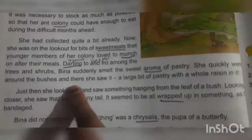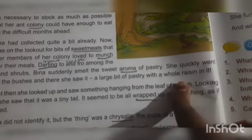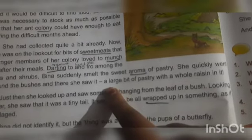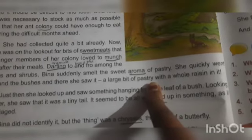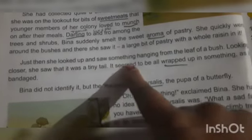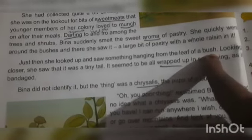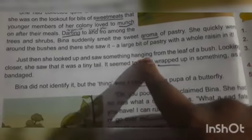So she quickly went around the bushes, and there she saw it. A large bit of pastry with a whole raisin in it. What did she see? She saw a large piece of pastry with a whole raisin in it. Just then she looked up and saw something hanging from the leaf of a bush. See here, like this.